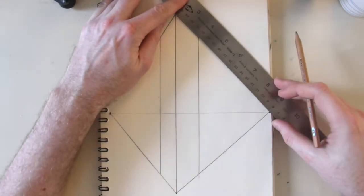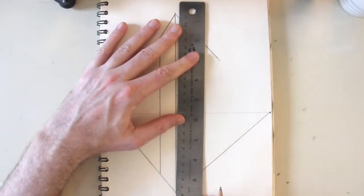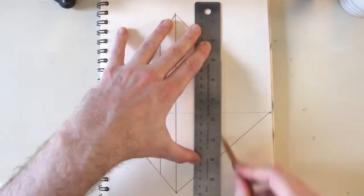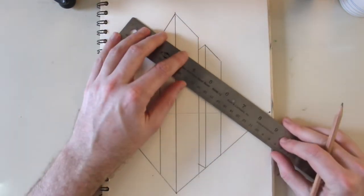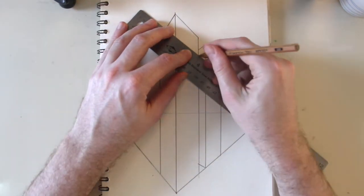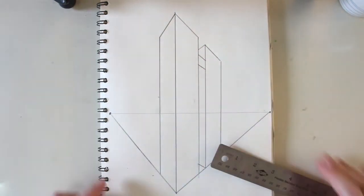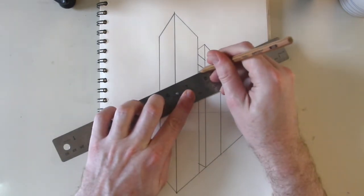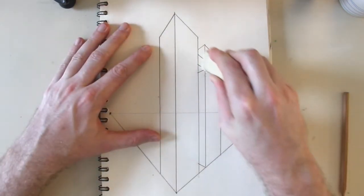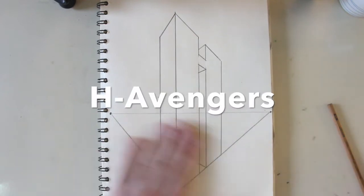So I'm going to go from the top of this building. I'm going to add a second building. It's going to line up perfectly and stick it right next door. There we go. You know what? Let's make a little sky walkway between the two buildings. So we'll go up on the side here and we'll connect our buildings. Now, we do need to see the underside of this sky thing, so we're going to see a line going across there. All right, looks kind of like a big H, sort of like Avengers Tower.